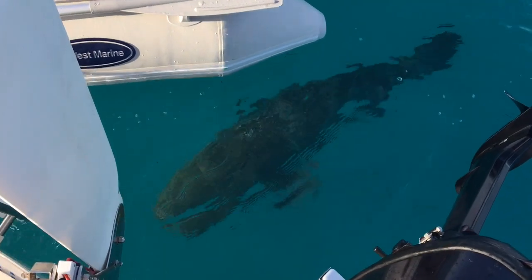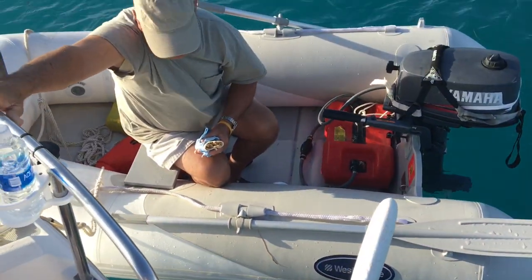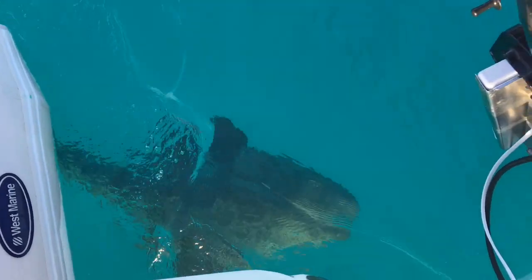I probably did. Now that, folks, is a grouper. That's a dinghy. That's a grouper. And our new friend, I'm sorry, I forgot your name. Randy. And there are actually two of them down there. There's another one with him.